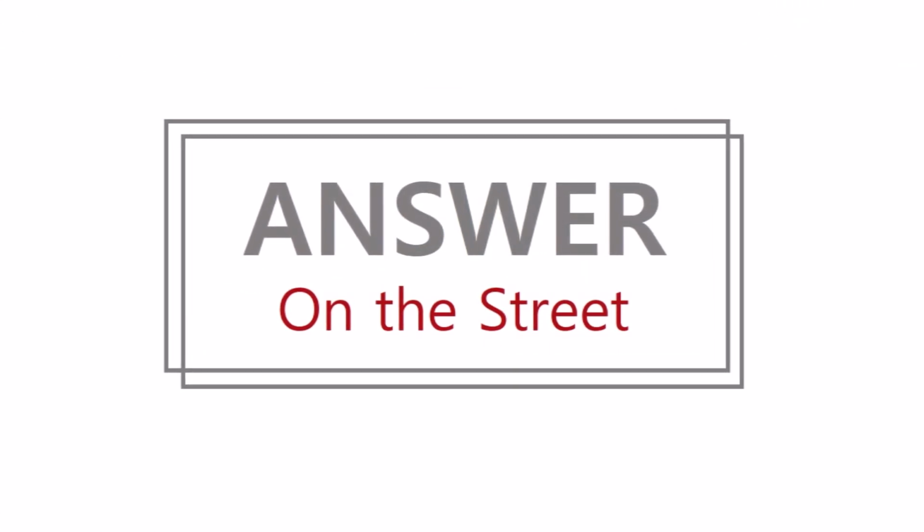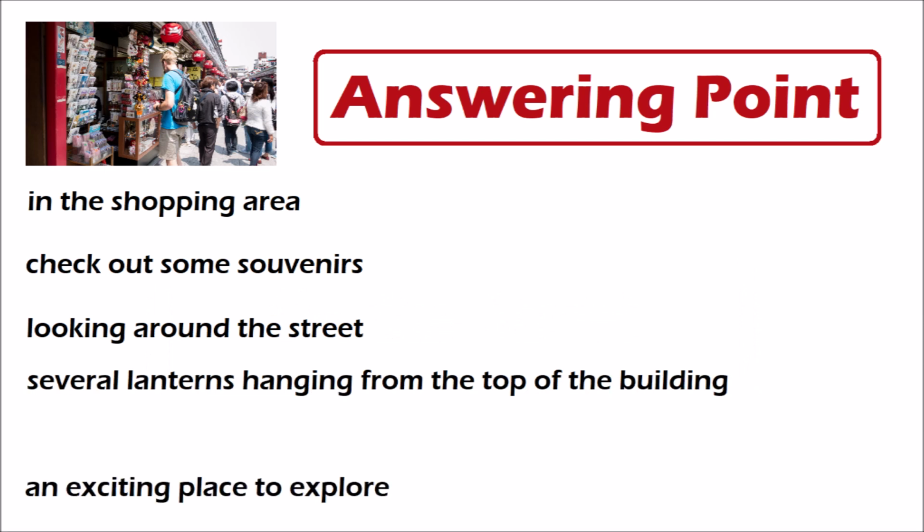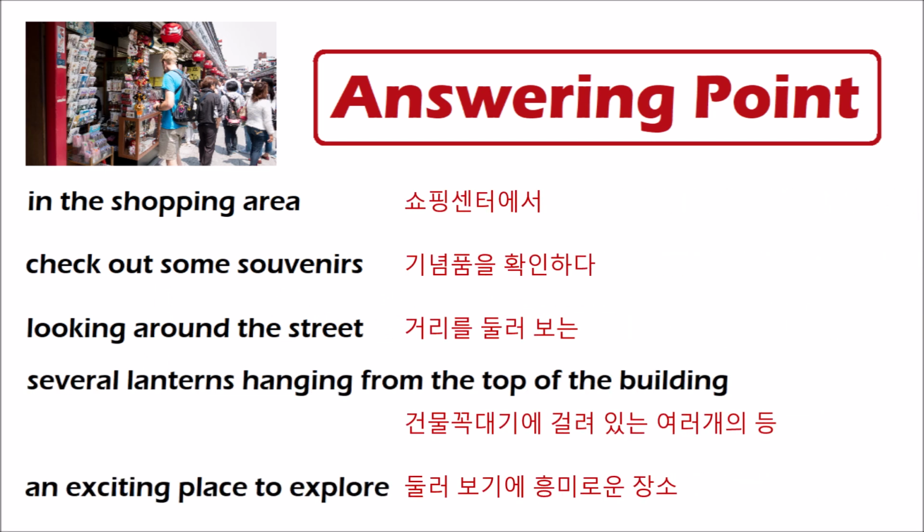On the street. In the shopping area. Check out some souvenirs. Looking around the street. Several lanterns hanging from the top of the building. An exciting place to explore.